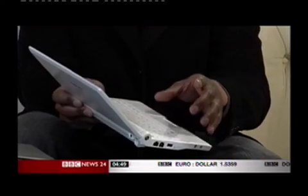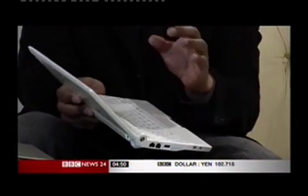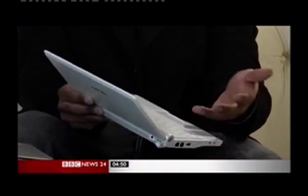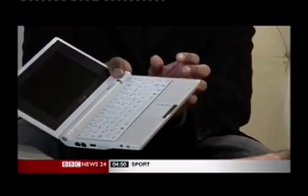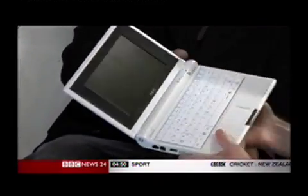You've also got very, very lightweight processing components inside here, so it's not as fast as the MacBook Air, but it does run things fast enough for your everyday needs. It does the job. Exactly. You can do things like word processing, surfing the internet. And some of these things actually come with a built-in modem, so you can surf the internet wherever you are. I think you can pay a little bit extra for a 3G data card.